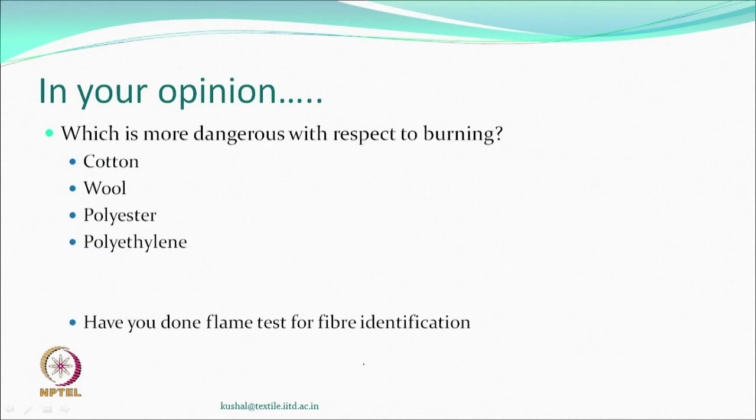In your opinion, which of the following burns more rapidly or is more dangerous with respect to burning? Cotton, wool, polyester, polyethylene.